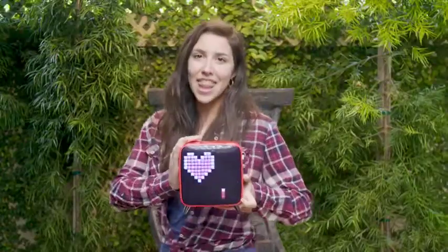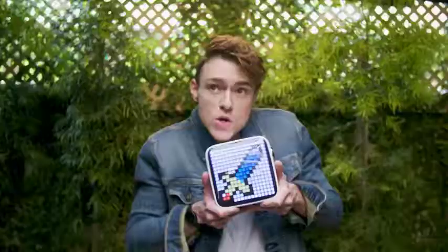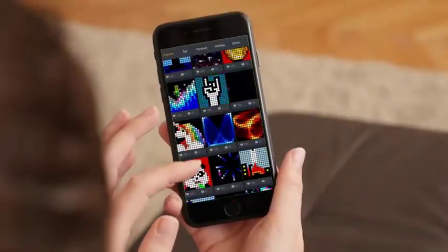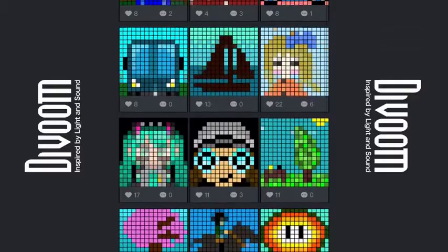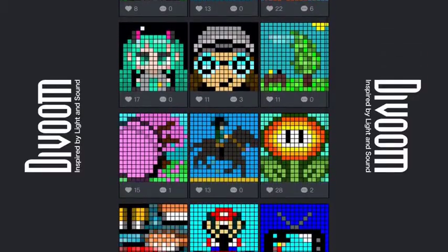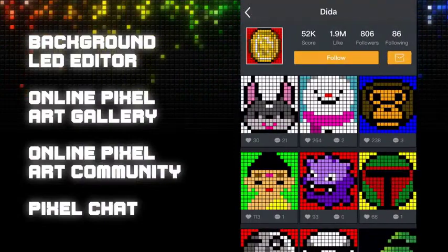Match Tivoo-Max to your personality and let the world see your style. Upload your creations to the Divoom Pixel Art Gallery and share your work with pixel art fans around the world.